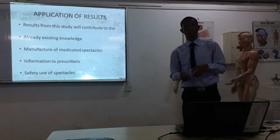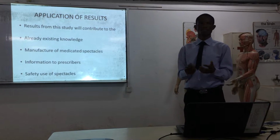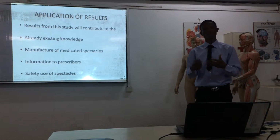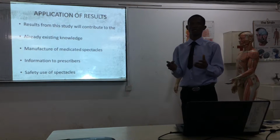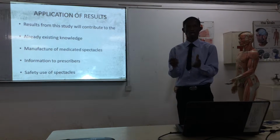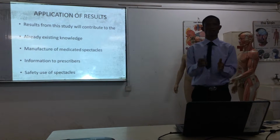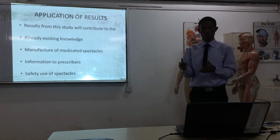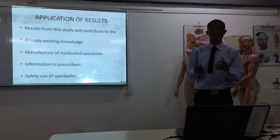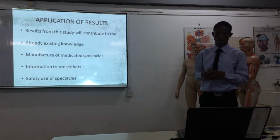Application of the results: it will add knowledge to the already existing knowledge that we have, and it will give information to the manufacturing companies. If it is found that the new spectacles from which the swab will be taken also contain some pathogenic bacteria, this will inform the manufacturing companies as to how to manufacture the spectacles or the antibiotics they should use in treating their materials.